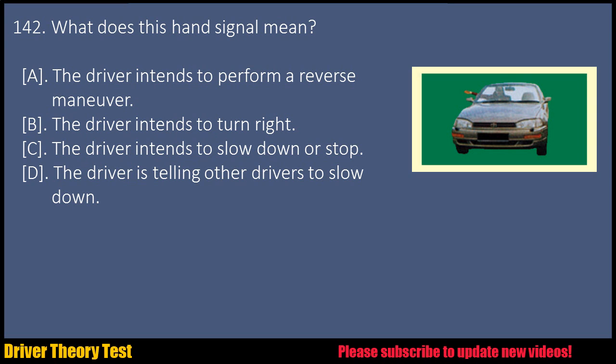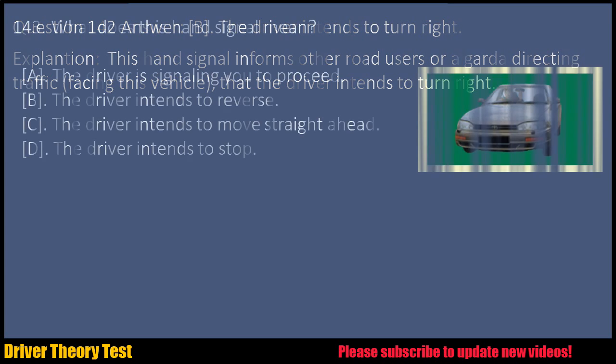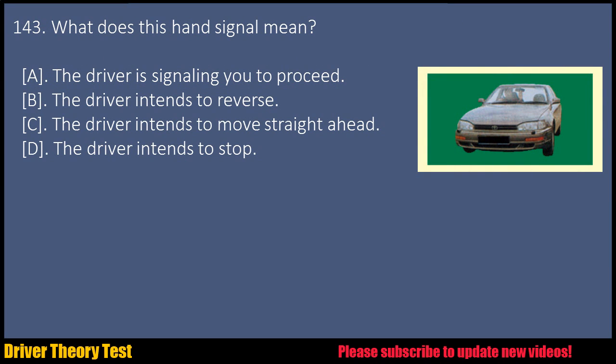D. The driver is telling other drivers to slow down. Question 142. Answer B. The driver intends to turn right. Explanation. This hand signal informs other road users or a guard directing traffic, facing this vehicle, that the driver intends to turn right. Question 143. What does this hand signal mean?